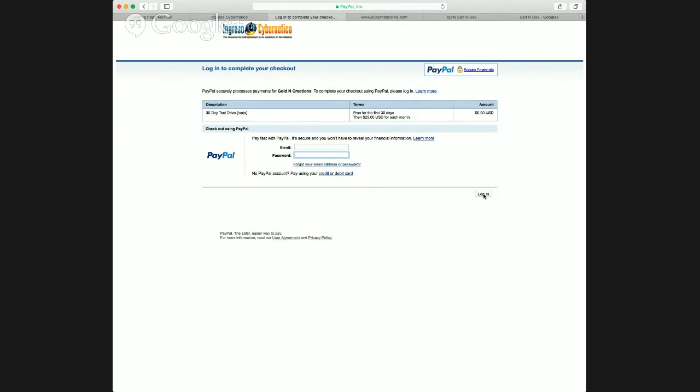Then it'll actually have 2 buttons at the bottom. It's going to say return to Dwayne Golden, or something like return to Golden Creations. Click on that button, and it takes you back into your back office.